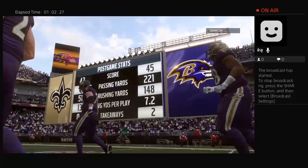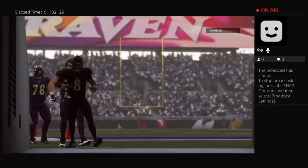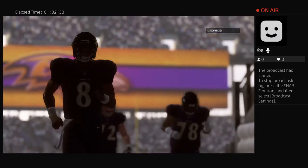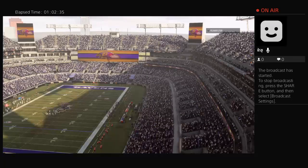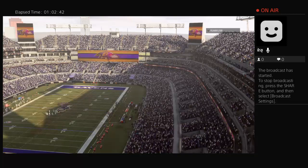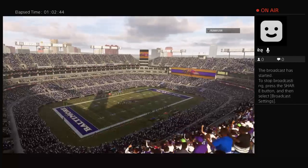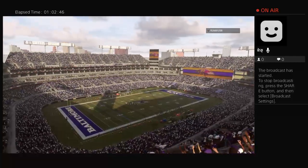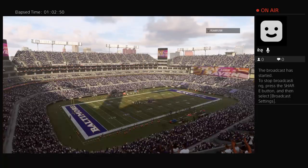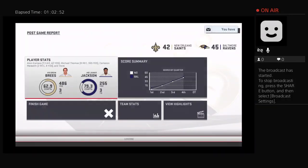So for Baltimore, they remain one of the hottest teams out there as the win moves them to 6-1. And they will hit the road next week to take on the Carolina Panthers. Meanwhile, for New Orleans, they can't quite seem to turn things around as they fall into 2-4 now on the year. And they'll be off to Minneapolis next week for a look at new U.S. Bank Stadium and a date with the Vikings.